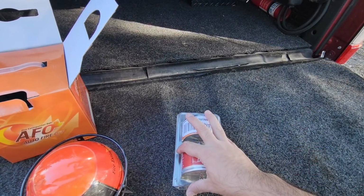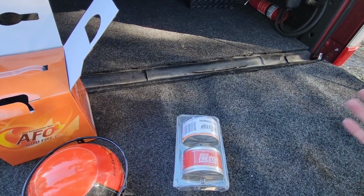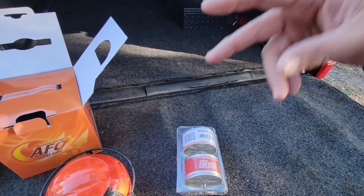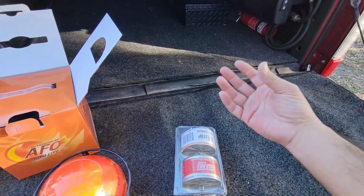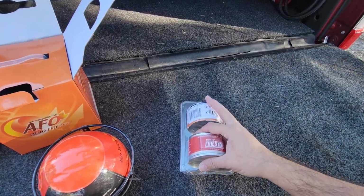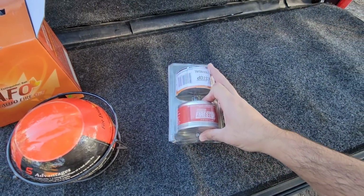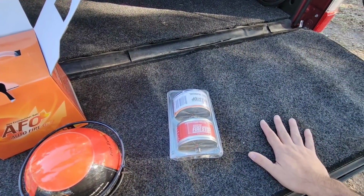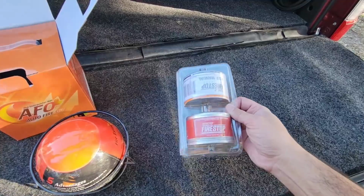So the thought behind this is that if you have a grease fire in your home or your RV, and it gets really, really tall to the point where it's starting to lap up around the actual air intake or the vent hood, this will be hanging about maybe 3 inches below it. It'll ignite the little fuse here and it will release the chemical suppressant onto the fire. So this is really cool.